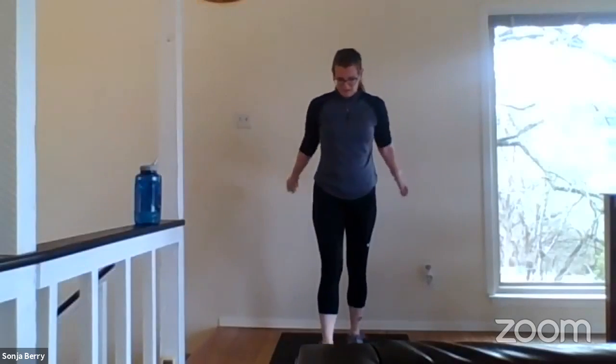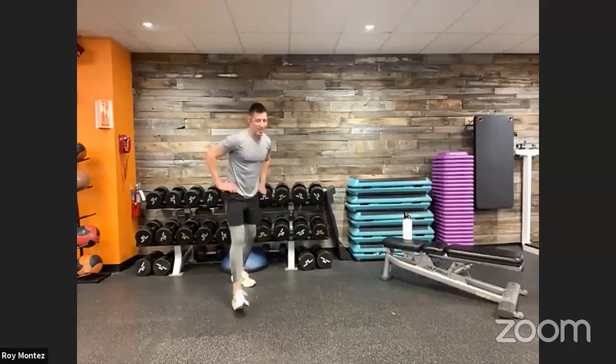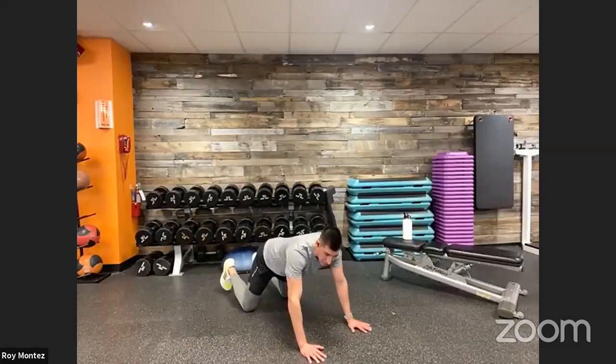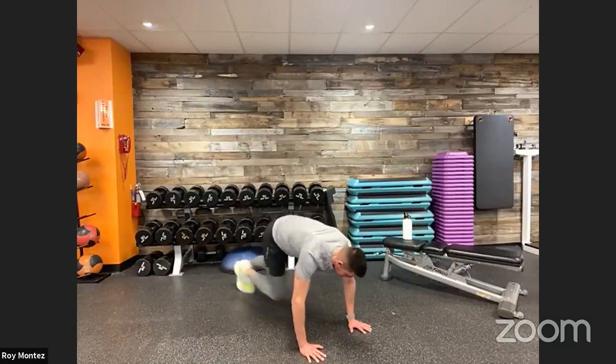Last exercise for today, team. 10 mountain climbers, 2 push-ups. Last set, best set. We're up in 5. Let's finish out strong, team. It doesn't matter how you start, team, it's how you finish. We're finishing here. 10 mountain climbers and 2 push-ups. Here we go.